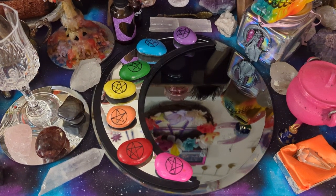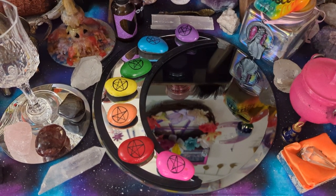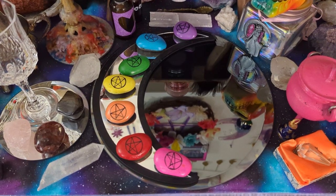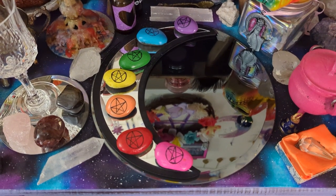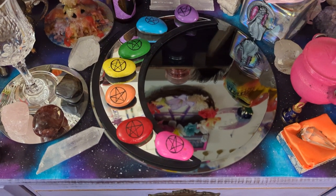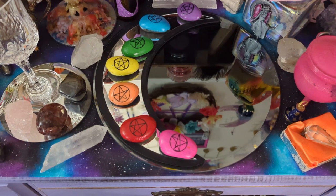Those rocks that you see right there that are painted in a rainbow effect, as everybody knows that watches me, I love the rainbow. I find the rainbow to be the most magical thing. I have a lot of chromotherapy on here because I believe in it so much. Even my job, I have things that have chromotherapy in it.